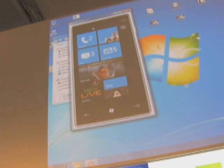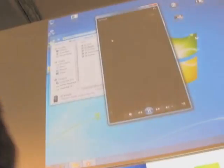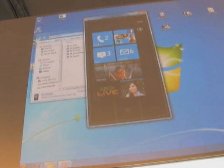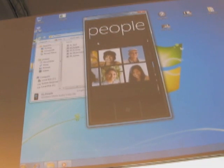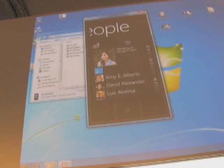And again, the people pictures up in the people tile are actually photos of my contacts. Now the people hub that we just looked at, this other experience. You notice that my mail count keeps changing as I get new mail. I sweep into the people hub again. Here are the last people that I've interacted with in one way or another, posting to their social network, talking to them on the phone, email, whatnot.